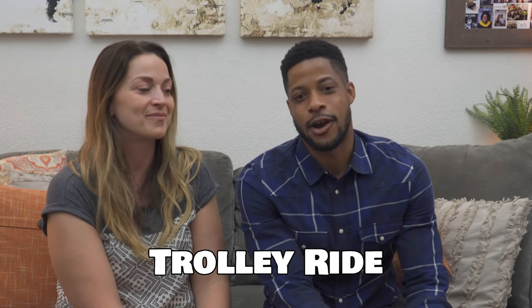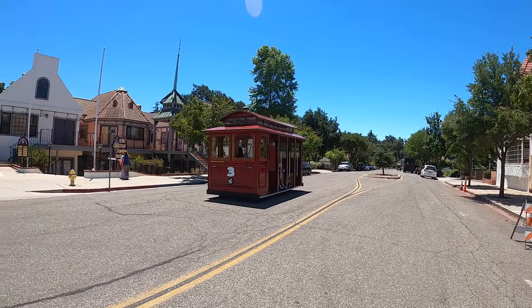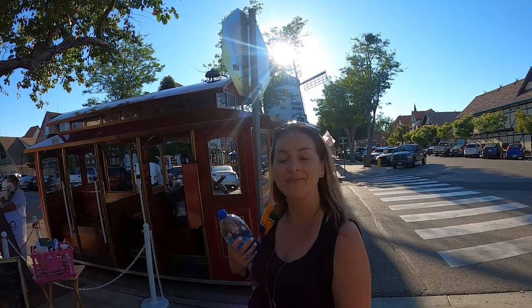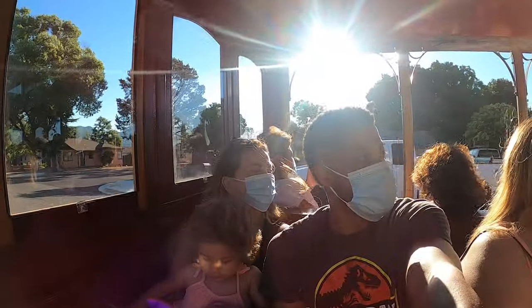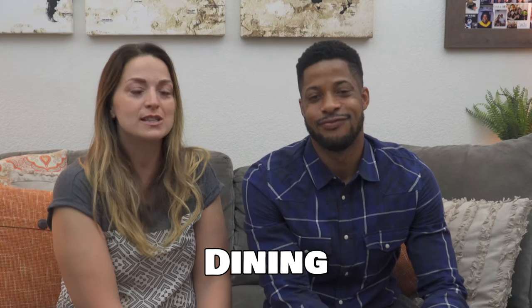When you're done with the Surrey, hop on a trolley. The trolley is great because not only is it a nice respite from all the walking that you'll be doing, but they do give you a nice historical tour of the town, letting you know of the different buildings and why they were founded. It's fun, relaxing, and informational, and we highly recommend it.